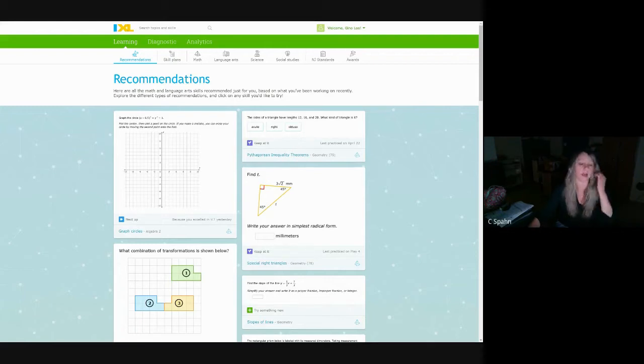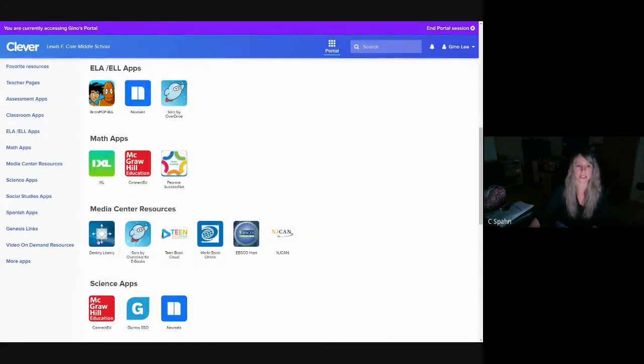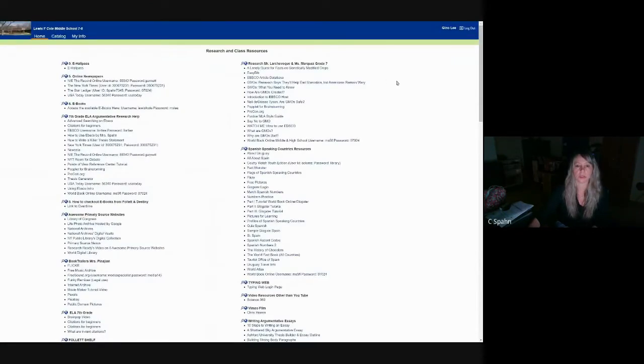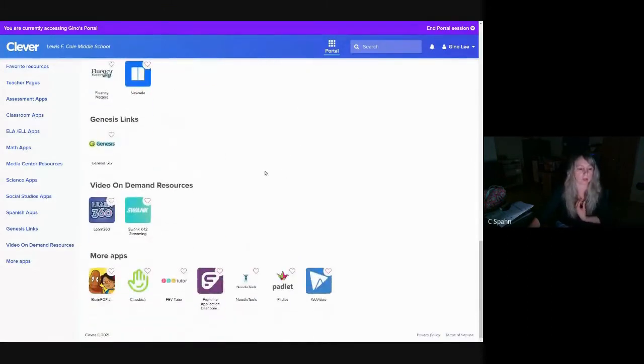A couple of other apps here that are working. I mean, middle school, we have a ton. We have WorldBook, though, that's also available. That logs in automatically. That's up and running for the intermediate school and the middle school. I also have Destiny available that's up and running for intermediate and middle school. And you'll see I'm logged into Gino's account. It automatically logged him in. Google Classroom will work as well. If I log in though with Classroom, it will log into my account for Classroom.